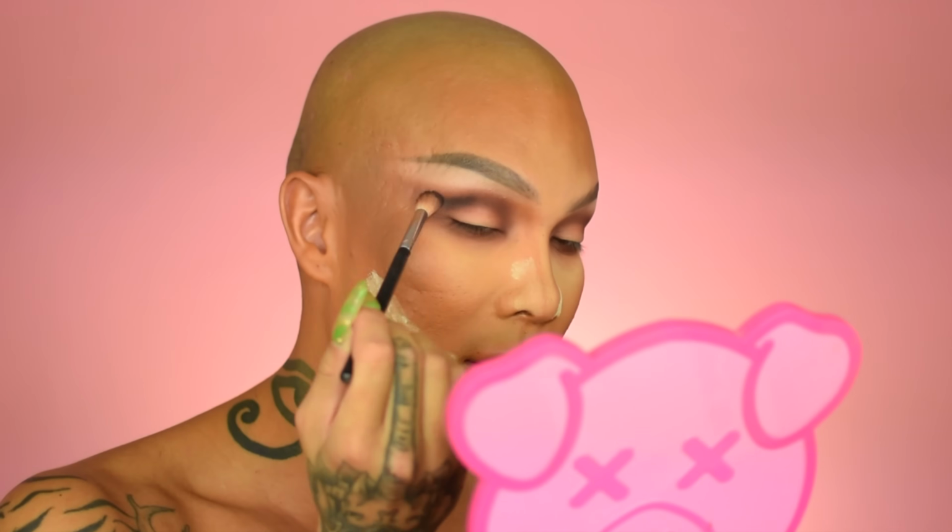Okay, so I'm gonna dip in this black color and just really lightly give it a nice little crease like that. But I think we need some color in here. What do you guys think? A little too brown for me now. There's a black one in the cream stick and just line the bottom of my eyes. I think we're feeling a lime green moment.